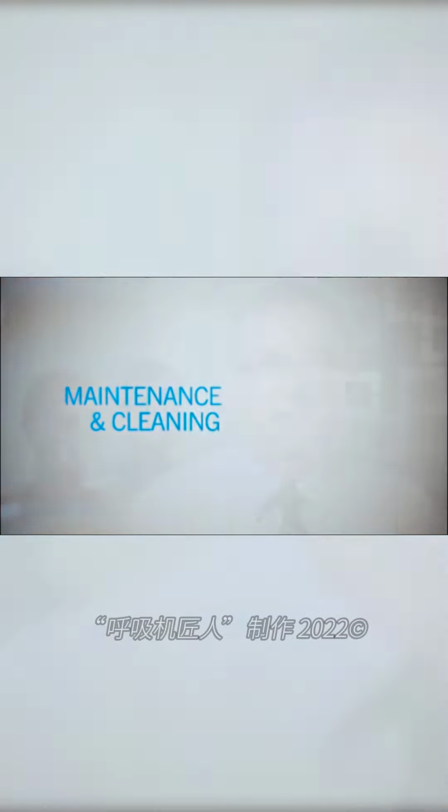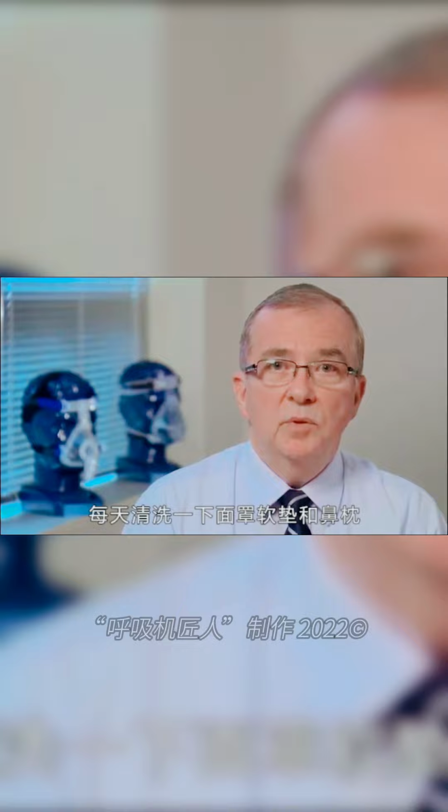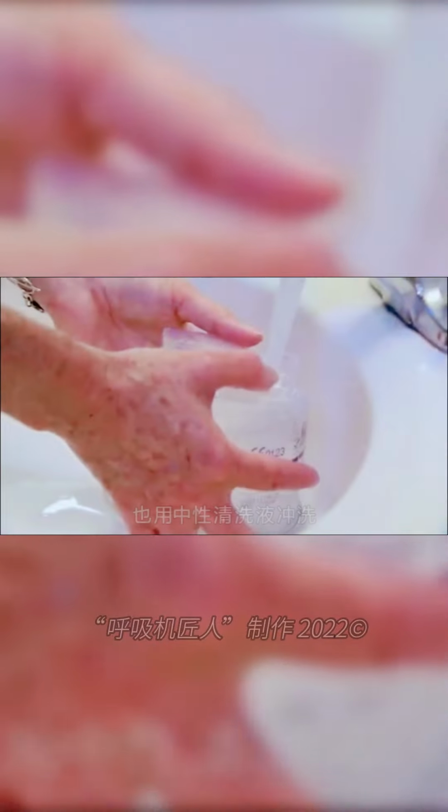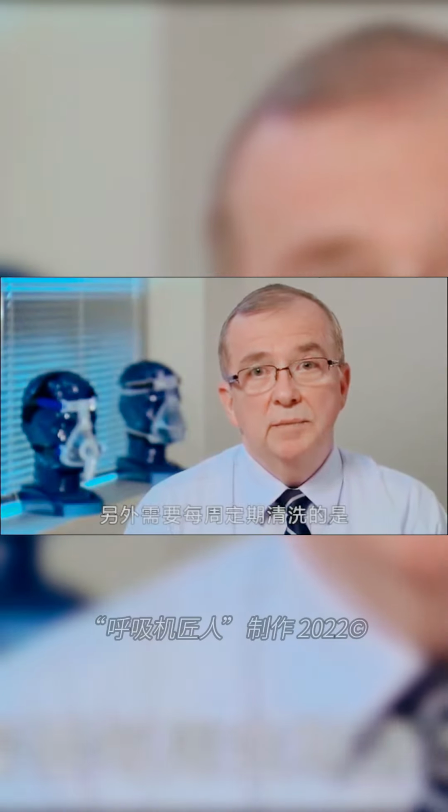Proper care and cleaning of your PAP equipment is essential to extending the life of the machine and to your success with its use. Daily cleaning is simple. The soft cushion of your mask or nasal pillows should be removed from the frame and washed with mild soap, rinsed, and dried. The humidifier chamber should be emptied, washed with mild soap, rinsed, and fresh distilled water added each night. Additional cleaning is needed on a weekly basis.